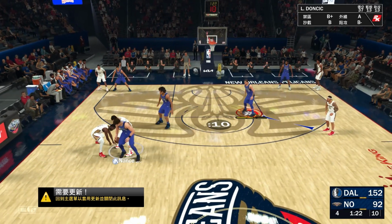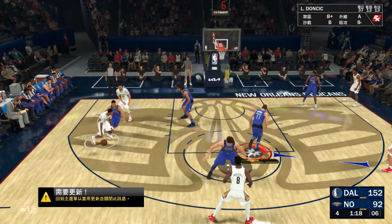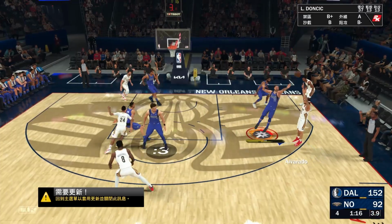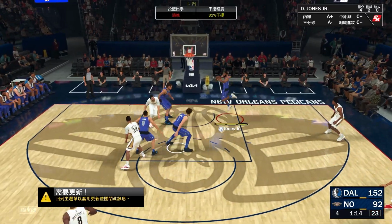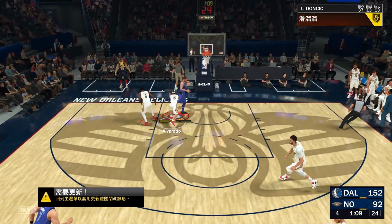Smitty, we know the league is very balanced right now, but which division would you categorize as the best? You could argue the Pacific Division, but I like the talent and upside of the Atlantic Division. You've got Boston, Philadelphia, New York, Brooklyn, and Toronto.